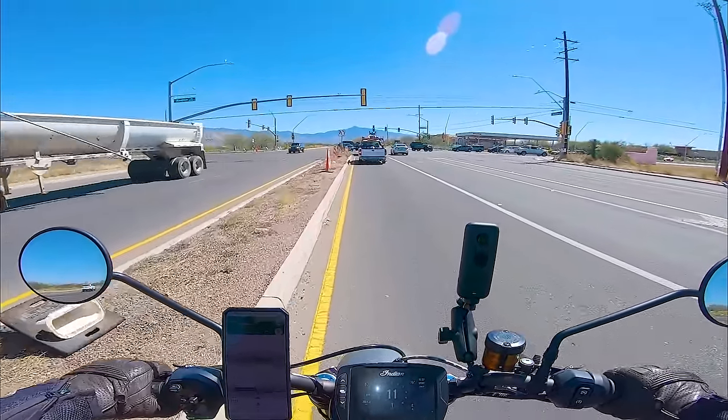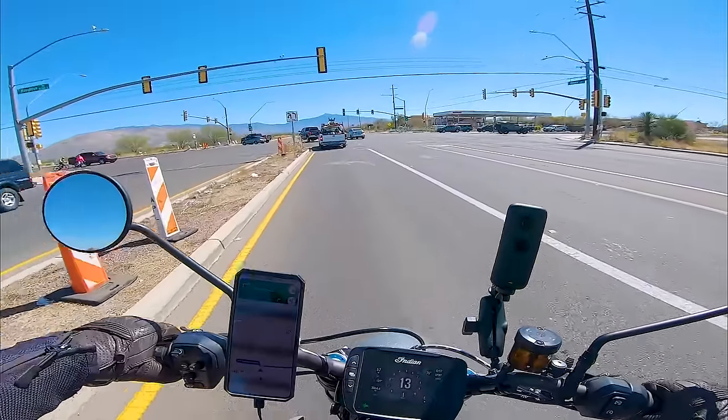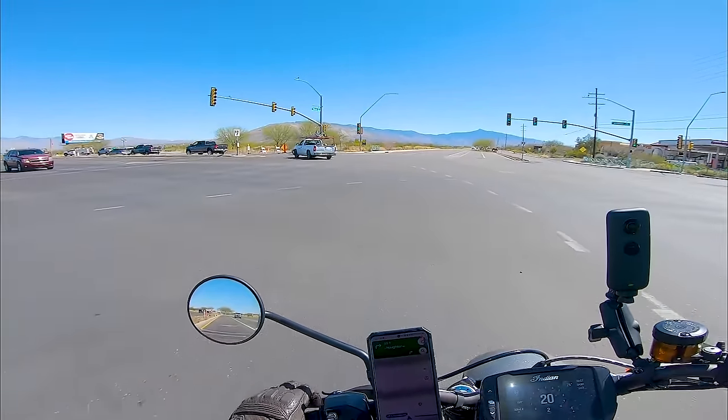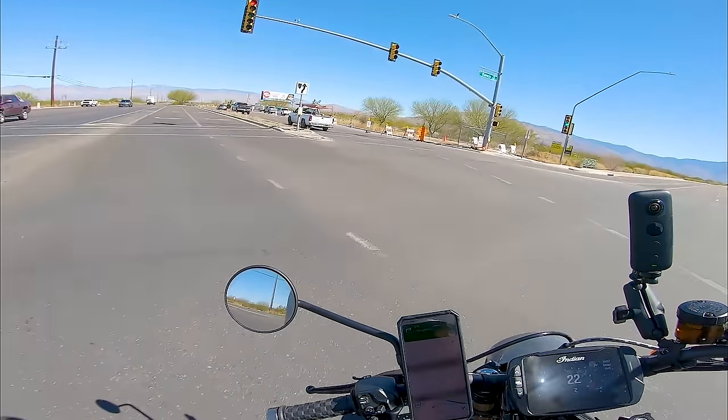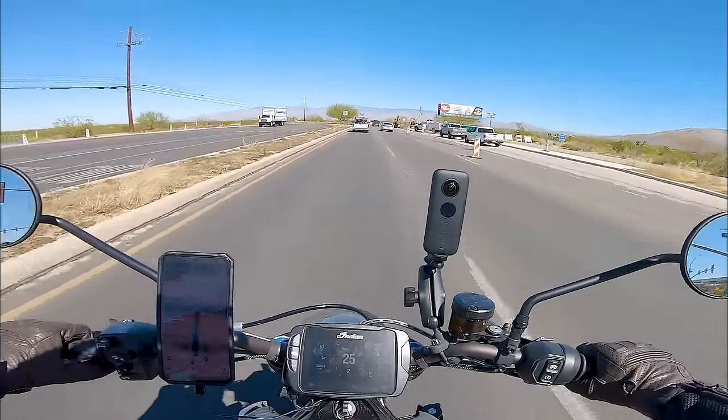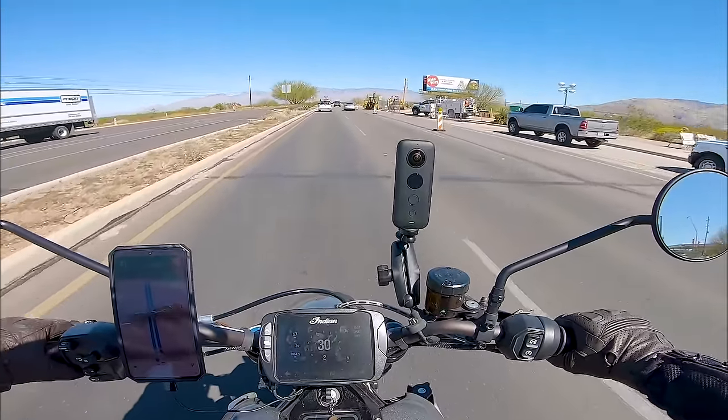So we got nobody coming. Nobody behind me. I got plenty of time. Is there any road surface hazards? No, there is not. So no reason to accelerate super fast through an intersection. No reason to go more than 20, to be quite honest, through an intersection.